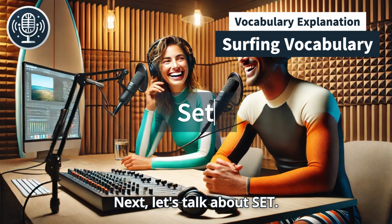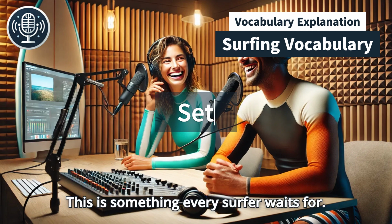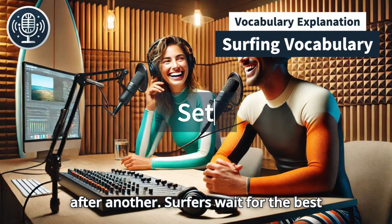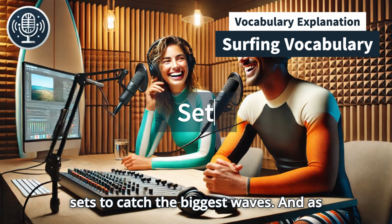Next, let's talk about set. This is something every surfer waits for. A set is a group of waves that come one after another. Surfers wait for the best sets to catch the biggest waves.